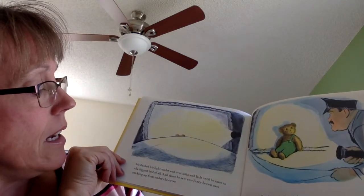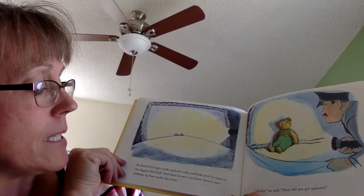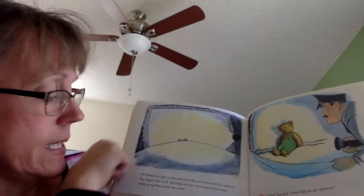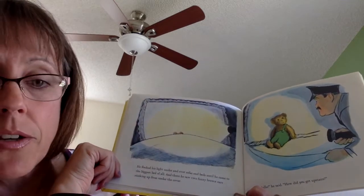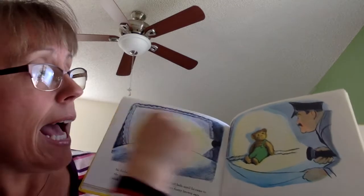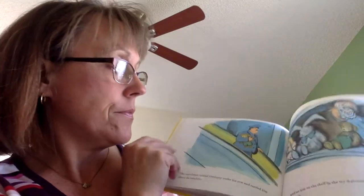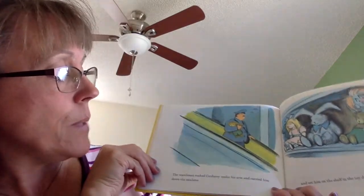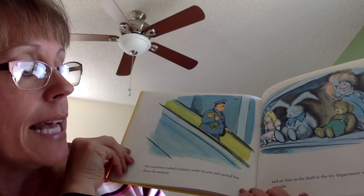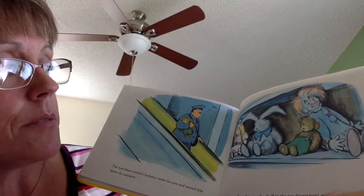He flashed his light under and over sofas and beds till he came to the biggest bed of all, and there he saw two fuzzy brown ears sticking up from under the covers. "Hello," he said. "How did you get upstairs?" The watchman tucked Corduroy under his arm and carried him down the escalator and set him on the shelf in the toy department with all the other animals.